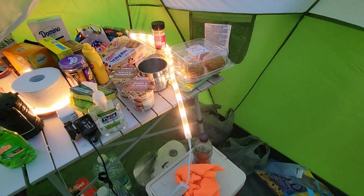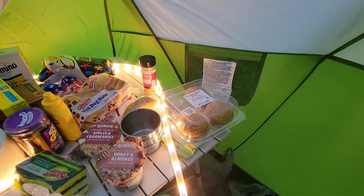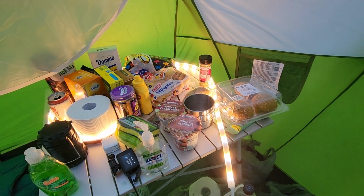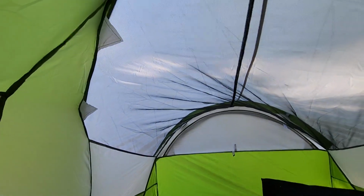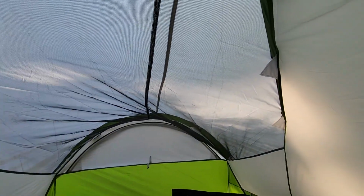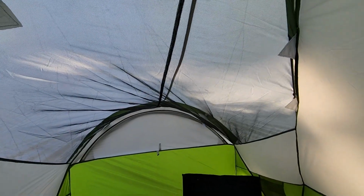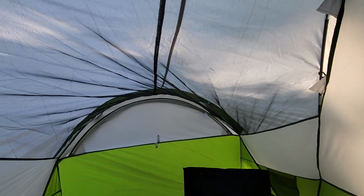We got in too late. I was going to make steak and potatoes last night. There's the potato. I'll probably do that tonight. But it just got dark, and then I was trying to figure out how to get this rainfly on. And yeah, all this mesh here. Since I'm a newbie here, I did not realize that it had all this mesh.